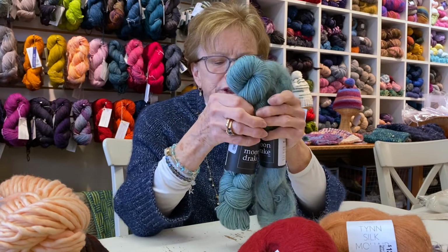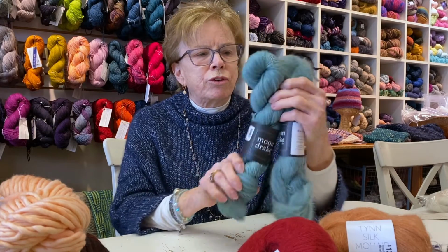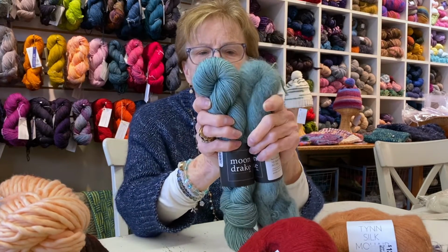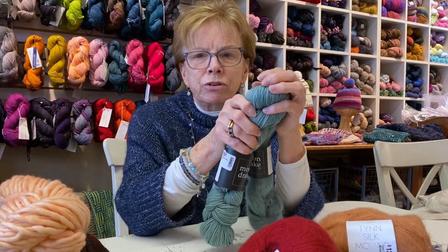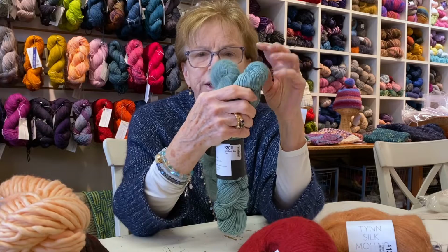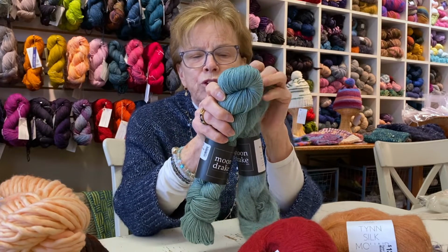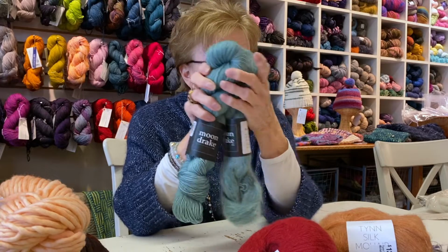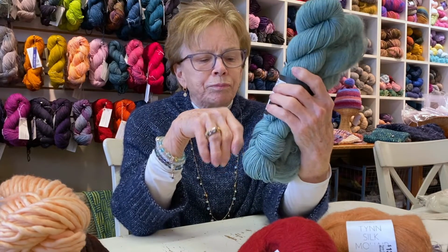and we put it together with their sport weight, which is called Soft Sport. So we have these coordinating colors. So if you're still wanting a nice fuzzier yarn, or you need a little heavier gauge than the sport weight, you can put this alpaca with it, and then you'll probably get a DK or maybe even a worsted, depending on what you're making.